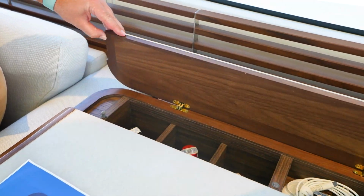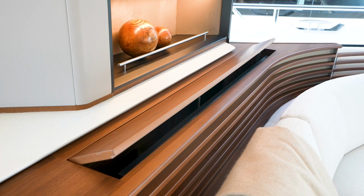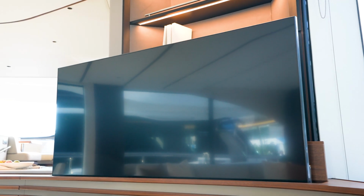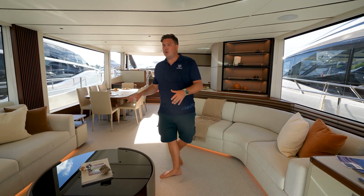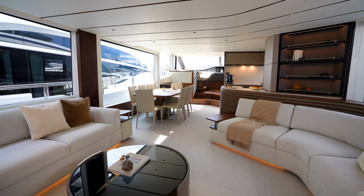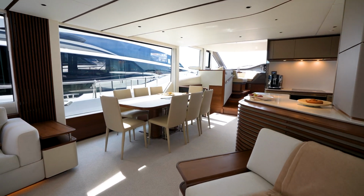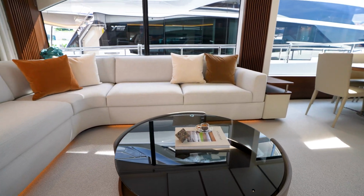In terms of the actual space, down here you've got some cooling space in this dresser here, and there's bottle storage behind. The TV pops up from that unit there. There's a button up here on the wall, and that just pops up from behind this section here opposite this L-shaped sofa. There's a really nice amount of floor space as well. You can move around this area really freely. Even if people are sitting down with the legs stretched out, you can move in and out through this area. It's totally flat until you get to the helm station, so it's a very easy deck to move around on.